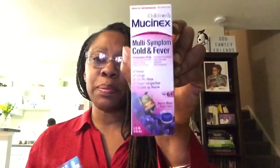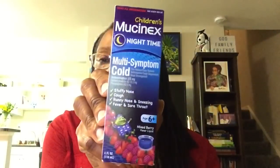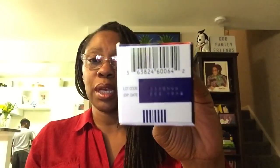Then the second Mucinex I picked up is a children's Mucinex nighttime multi-symptom cold, mixed berry flavor. And this one was Berry Blast. This is mixed berry. And the expiration on the bottom of this is as well. Oh, this one is August 2020. So that one being 2019, yeah. And then this one is August 2020. So that's great. This is gonna last us even into next year.